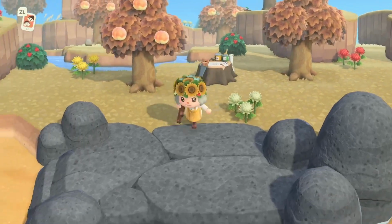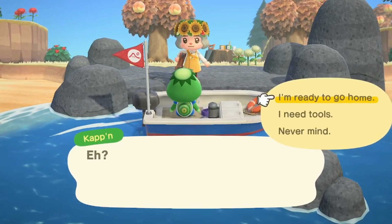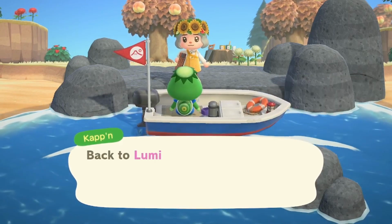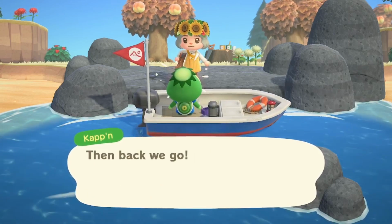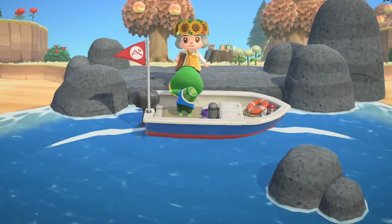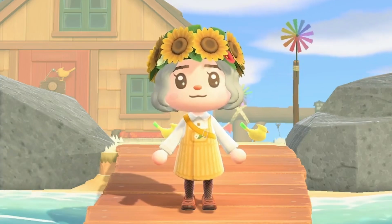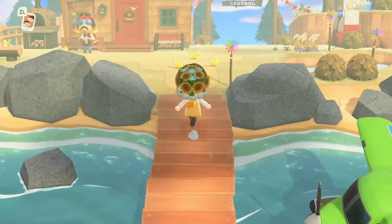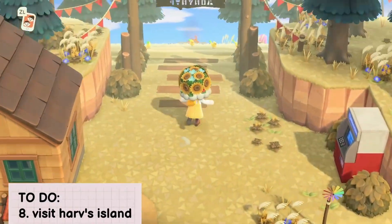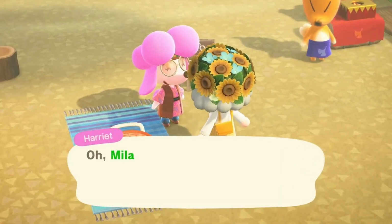Okay, moving on. Next thing on the list is obviously Harv's Island, so let's go, shall we? Now would you look at that, Cap'n was kind enough to drop us off straight to Harv's Island! Obviously I'm kidding, but wouldn't that be freaking awesome? Okay, let's grab this hairstyle. I'm still missing a few, I'm sure.